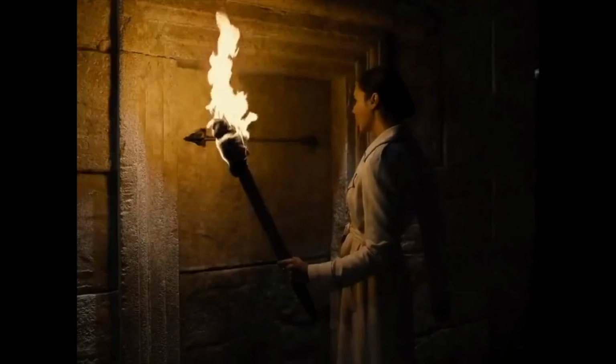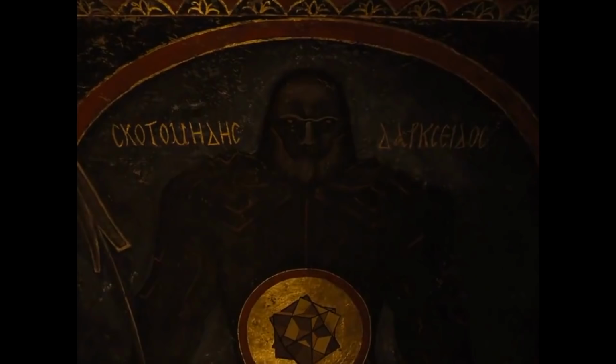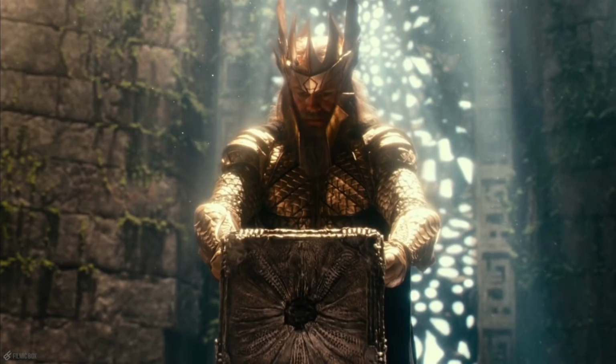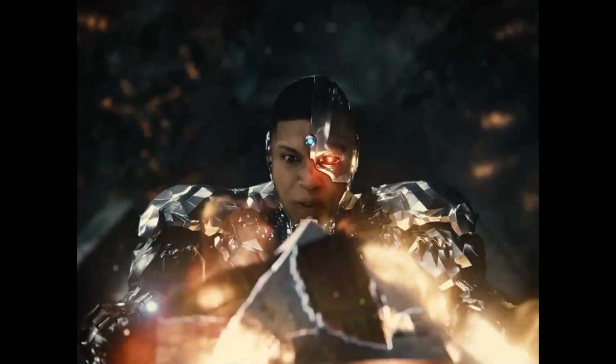Diana enters the Temple of Athena, where this mural depicts the battle where Earth united to defeat Steppenwolf and Darkseid. The mural also depicts the tribes of men and parademons. Now, I didn't spot any Atlanteans in the mural, so maybe the Amazons left them out because of the whole Atlantis-Amazonian rivalry. The mural shows Darkseid combining 3 Mother Boxes, foreshadowing the final battle.